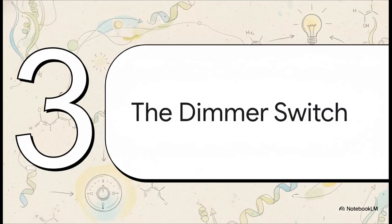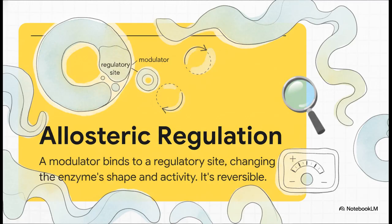So how do these enzyme managers actually do their job? Well, the cell has two main tricks up its sleeve. Let's start with the first one, which is kind of like having a dimmer switch for a light. The fancy name for this is allosteric regulation.